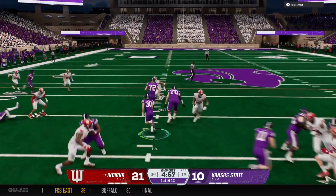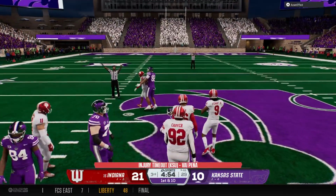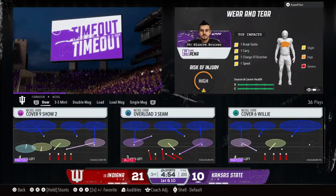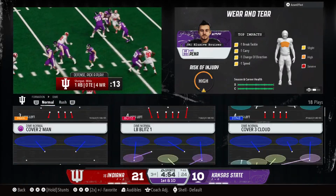Using his legs, it's Pena. Across the 45. They'll get him down at the 48 after the 15-yard gain. Looks as if we have an injury on that last play, and we'll take a break to check him out.